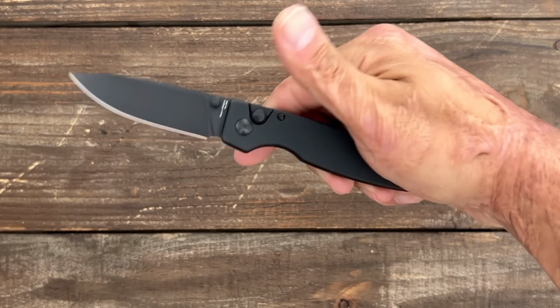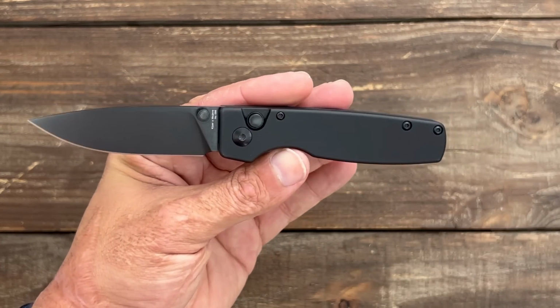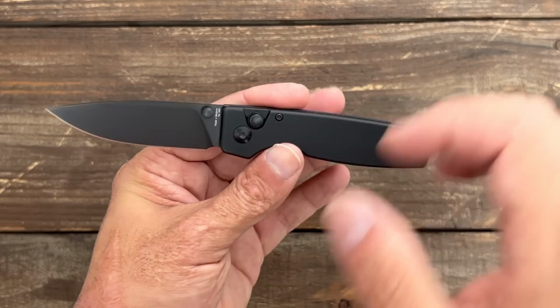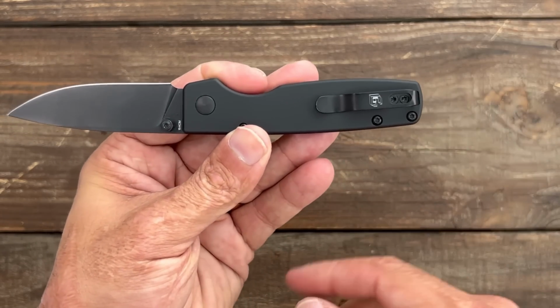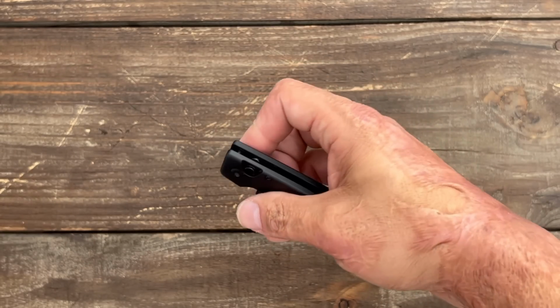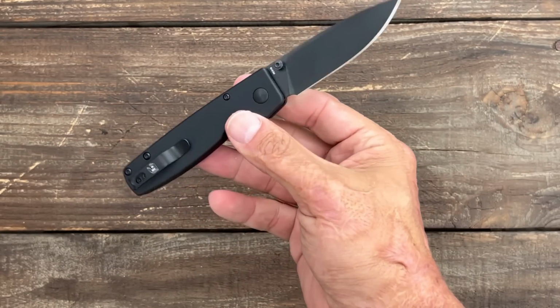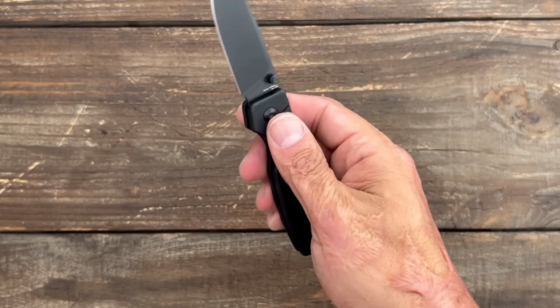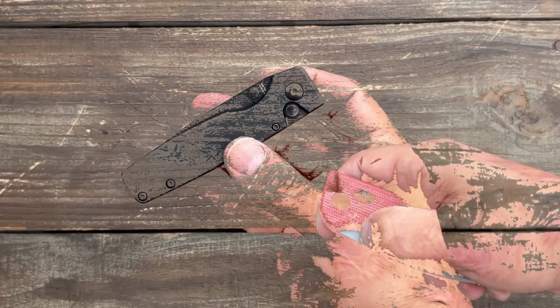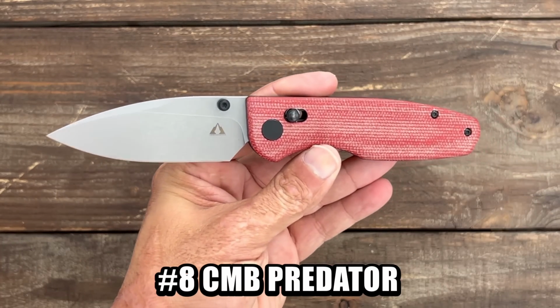You can get them in a whole bunch of different flavors. You can get it coated, non-coated. You can get it with copper scales. You can get it with fat carbon scales now. Deep carry pocket clip, but unfortunately this is right-hand tip-up only as well. Awesome little knife. I enjoyed this one, and I tested this one pretty well. Also, super cool knife. Number 8, we have the CMB Made Knives Predator.